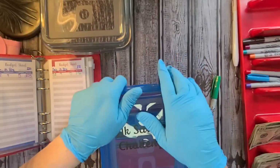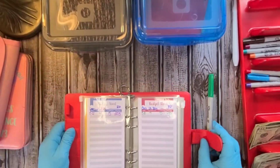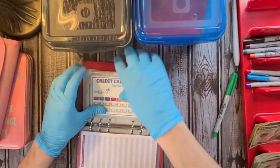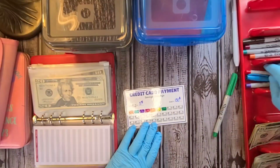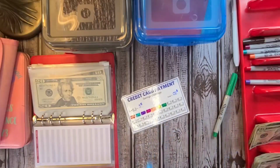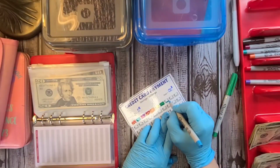Okay, so these are finished. What's next on the agenda? Oh, okay. Let's do some extra credit card payments. All right, so this one, let's do blue. This one's gonna get 5. Oh, I have a glare and I can't see.